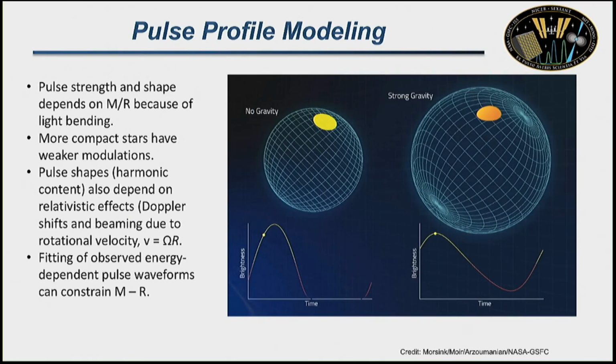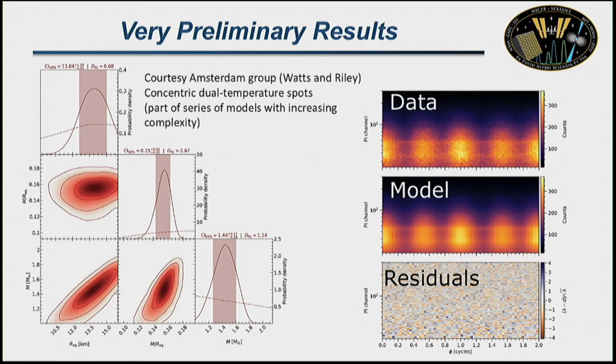That's the idea. I'm not going into this in great detail because it would be a whole talk on its own, but at the meeting, Anna Watts showed the first of our real parameter extractions. Let me say that this is very preliminary, so don't take the absolute numbers that we're getting for the radius as gospel just yet.